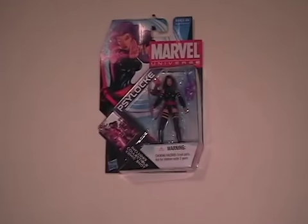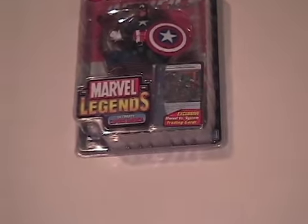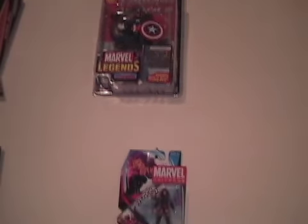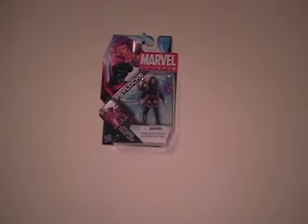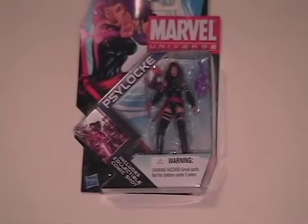It's just kind of fun to get yourself involved in building a display, or in this case, a stop motion, or just anything creative. I always like seeing all that stuff. And I definitely can't wait to open up Cap and use him and Wolverine in the stop motion. And of course, open Psylocke and put her with my limited Marvel Universe collection.